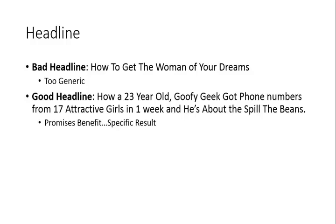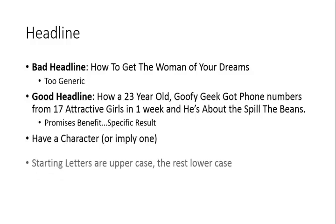You've got something there that grabs the reader by their throat. In your headline, you want to have a character. Notice how you've got a character in that headline. Goofy geek, right? Even if you're not a goofy geek, you know who that person is. You can probably relate to that person. Now, you want to make sure that you have a headline that's going to speak to your prospect.